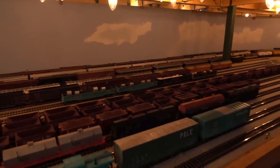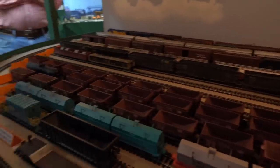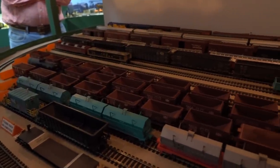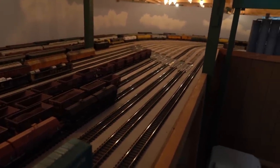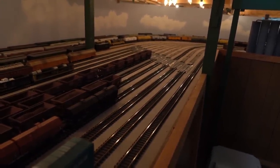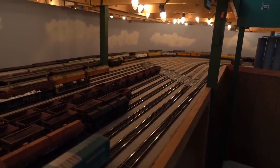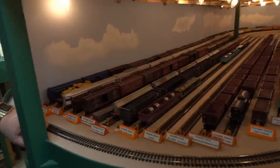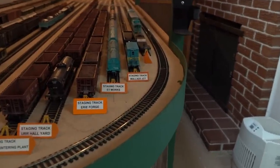So this is a gigantic staging yard down here. This is an unscenic staging yard, 16 tracks. And I don't think we talked on the other end about the stub switch, did we? Not yet. We'll mention that. But if you come down to this end, Rob, all the signs, this is the thing that I like most about this. This is all staging. Dimly lit intentionally. It's going to be unfinished, unscenic.